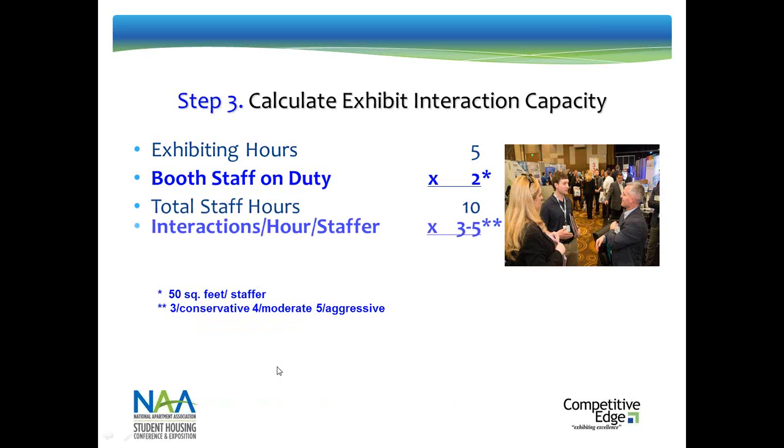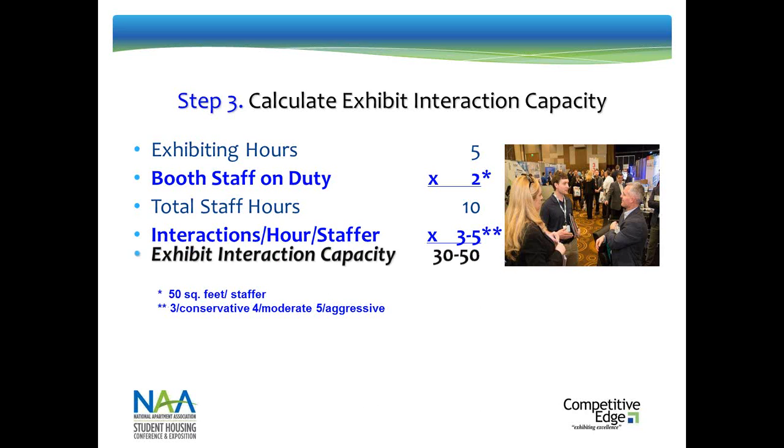Next, listen carefully to this. I want you to pick a number between 3 and 5. 3 is conservative, 4 is moderate, 5 is aggressive. And this is your target number of interactions per hour per staffer. When you multiply this all together, you have your magic number.